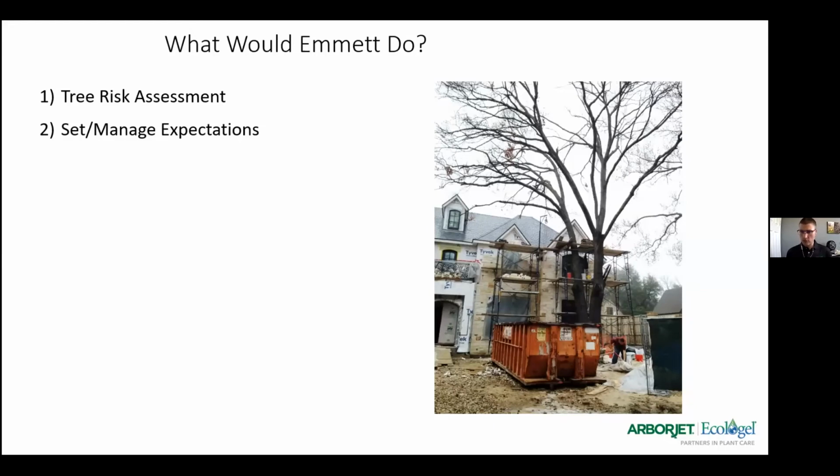Homeowner, you built a house on top of your tree. It's going to be in bad shape. It's probably going to take several years for it to get back to some sort of health. Or maybe you don't get called out to this tree until like 3 or 4 years post-construction. By that time, this tree is probably in really bad shape. If that's the case, you've got to know when to walk away.